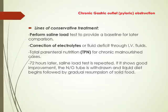بعد كده ممكن تعمل سالين لود تيست اللي احنا قلناه قبل كده علشان تعرف البيز لاين بتاعك قد ايه، وتبدأ تعمل فولو اب وتشوف الاسبيريتد سالين اللي طالع في ال NGT اقل او اكتر، فده بيتيح ليك الكومباريزون اند فولو اب. هتعمل correction electrolytes or fluid deficit through intravenous fluids fortified by electrolytes. في حاجة مهمة ان احنا المريض ده لازم ياخد nutrition لانه مش قادر ياخد ال oral nutrition الطبيعية بتاعته نتيجة ال obstruction and repeated vomiting، فبالتالي total parenteral nutrition would be a choice for chronic malnourished cases.